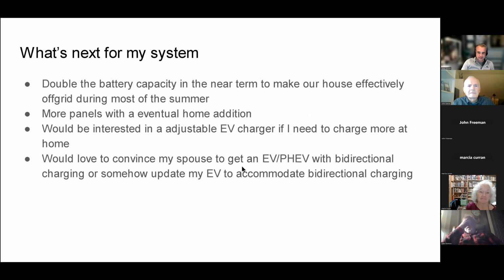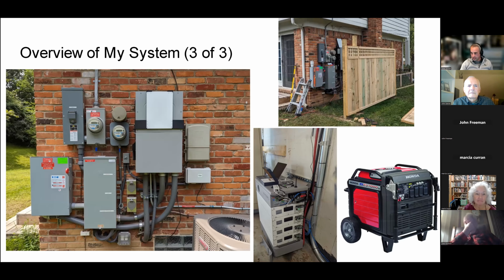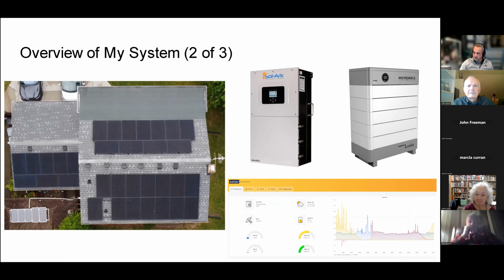So what's next? I want to double the size of my battery, because these are modular, interconnected packs, and each module is almost 5 kilowatt hours. They have blind mate connectors. You just slap them down, bolt them together, and they all work in unison once you put them all together. You can put up to 8 in a stack. I have 4 right now, so I'm going to go up to 8.